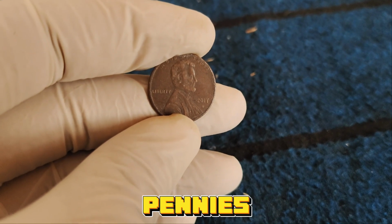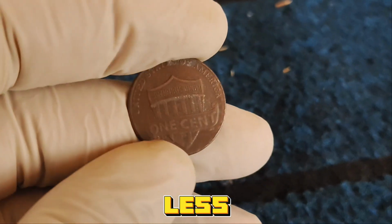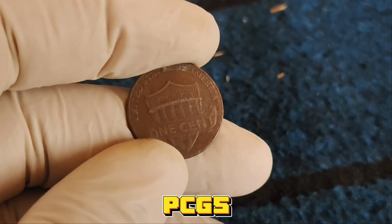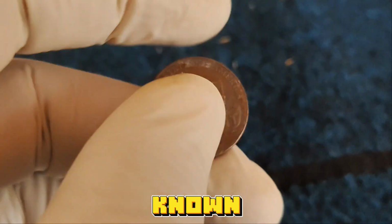Look for luster. Red pennies have a brilliant, reflective luster. If your penny is dull or brown, it's less likely to be valuable. But if it shines like new, that's a good sign. Check for errors. Use reference photos from PCGS, NGC, and error coin communities to compare your coin. Focus on known error areas.